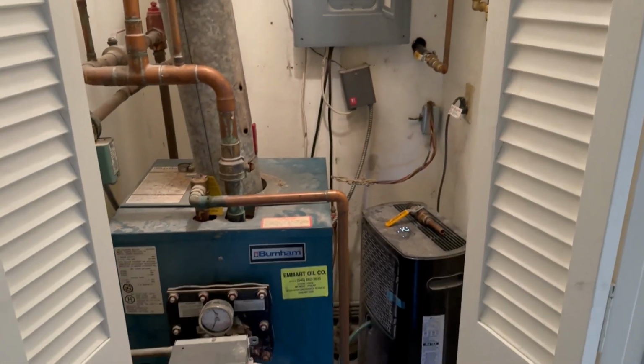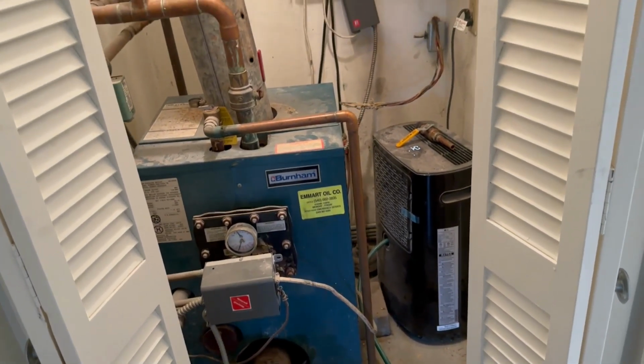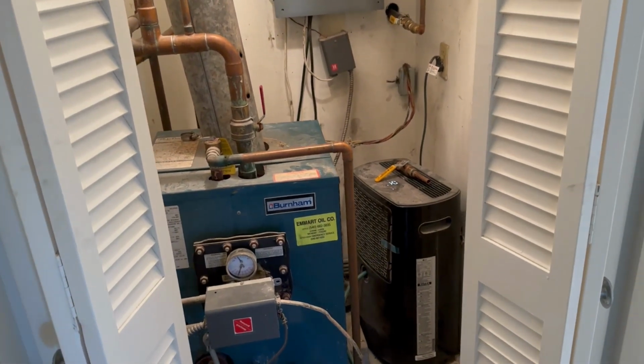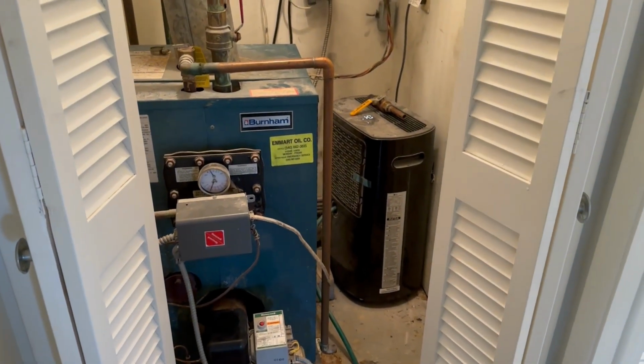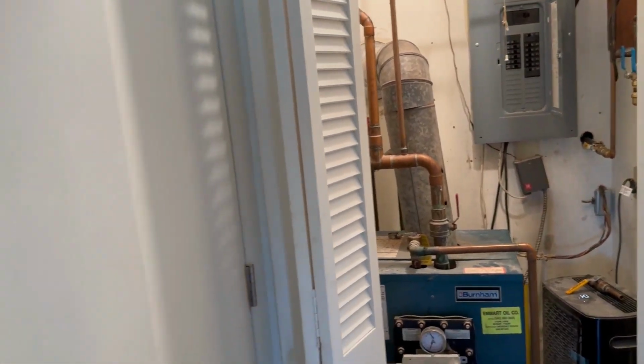And what I want to point out here is the heat system in the house. It's got hot water baseboard heat, and it's like a boiler more or less. And it's fuel oil that fires from the tanks outside, but really efficient heat. Get you around here.